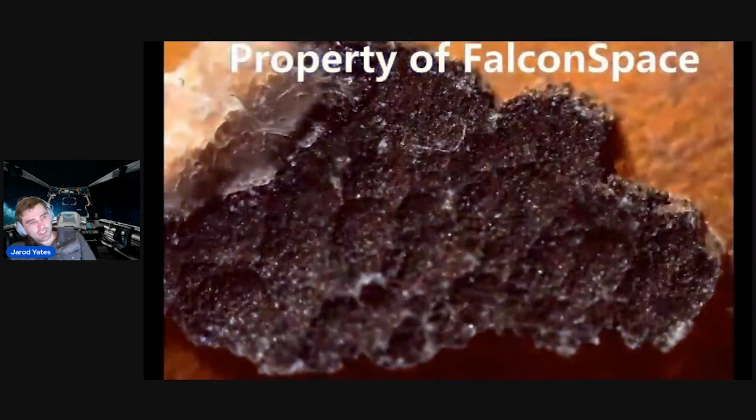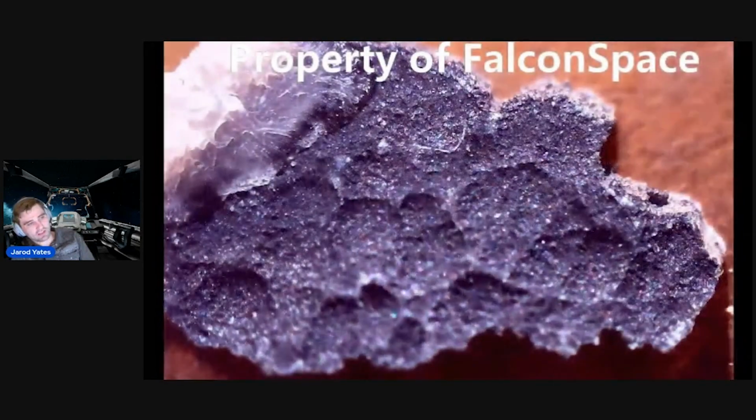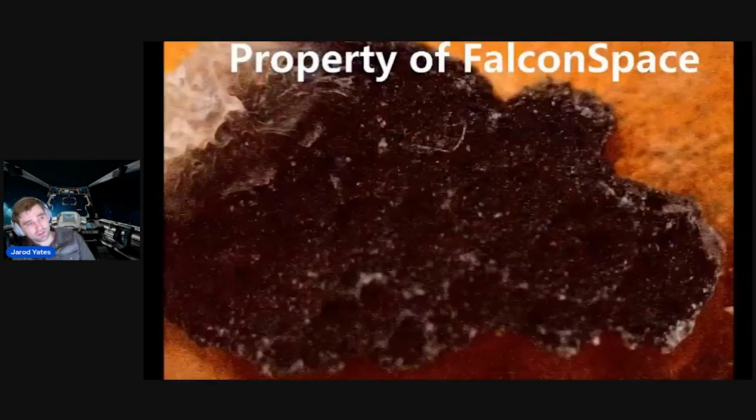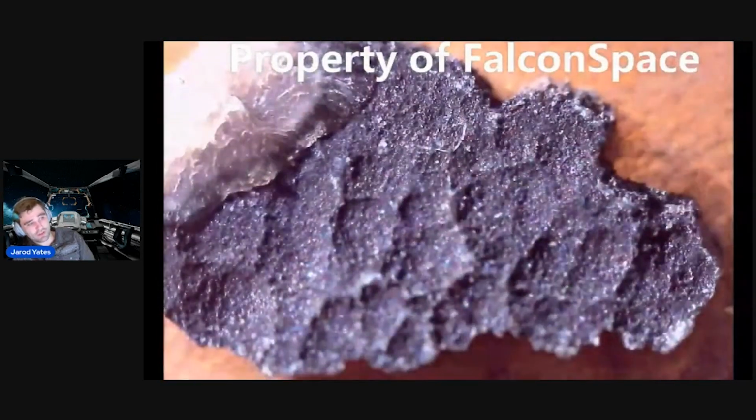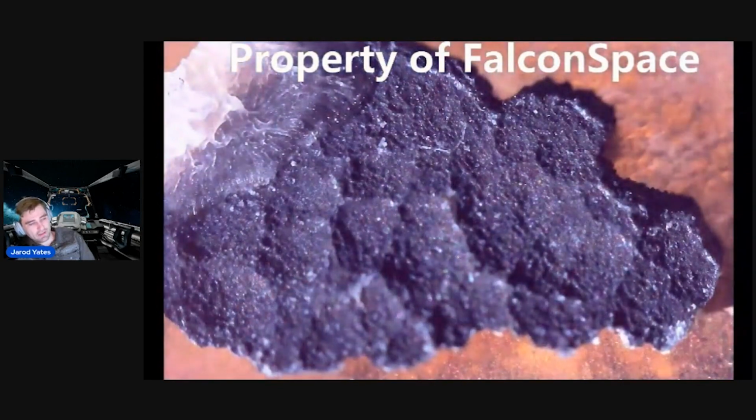We did some green laser tests as well. And from some of the green laser tests, as the green laser shines underneath the thing, it's somewhat translucent. You can see the green laser peeking through the sample from beneath. That was kind of interesting.